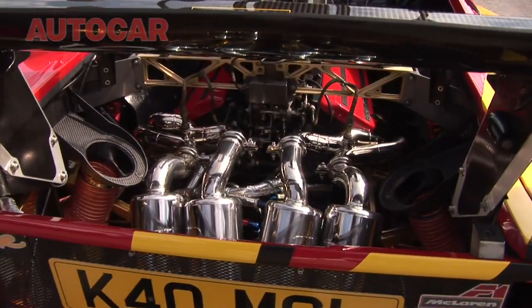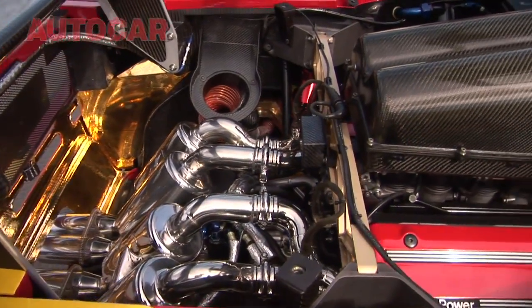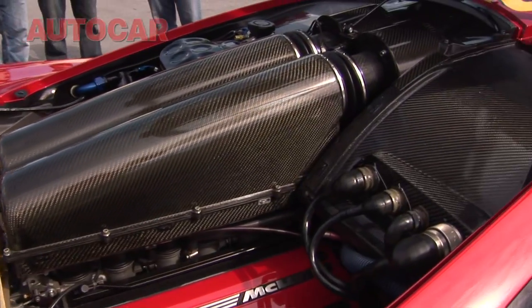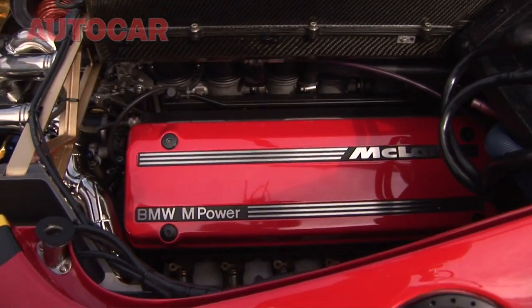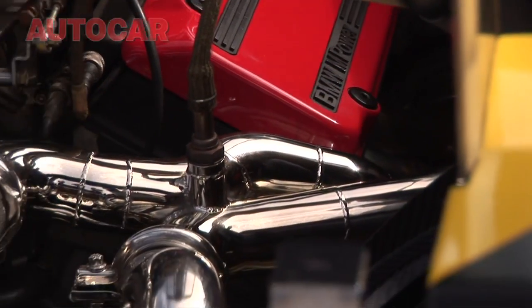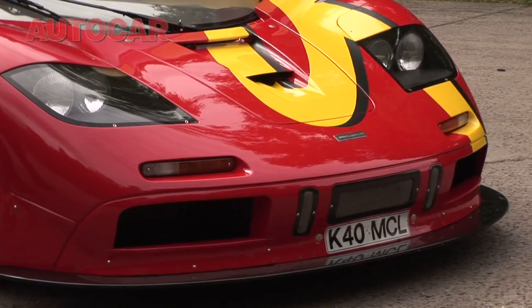I mean, it doesn't take a rocket scientist to work out that this is a pretty special piece of kit, but at the centre of the F1 and the F1 GTR is its engine, which is a 6.1 litre V12, which was designed by a chap called Paul Rosche from BMW. And, well, the term bulletproof comes to mind. It is an absolute powerhouse.